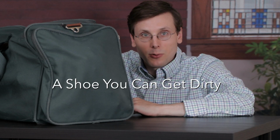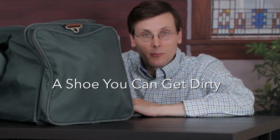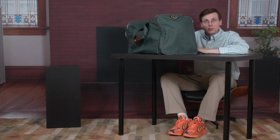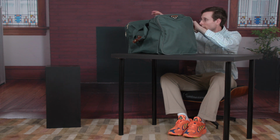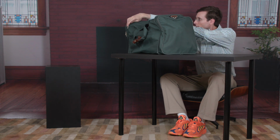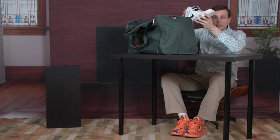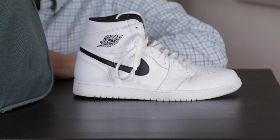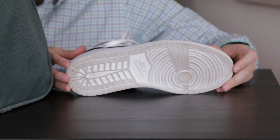First up, it's important to have a pair of shoes that you feel comfortable getting dirty. I know that there'll be times where I'll have to change a tire or wade through a fountain, and I've got the perfect pair of shoes for it. It's the Michael Air Jordan 1, and it is so beat up. The soles are really dirty too. It's just the perfect beater.